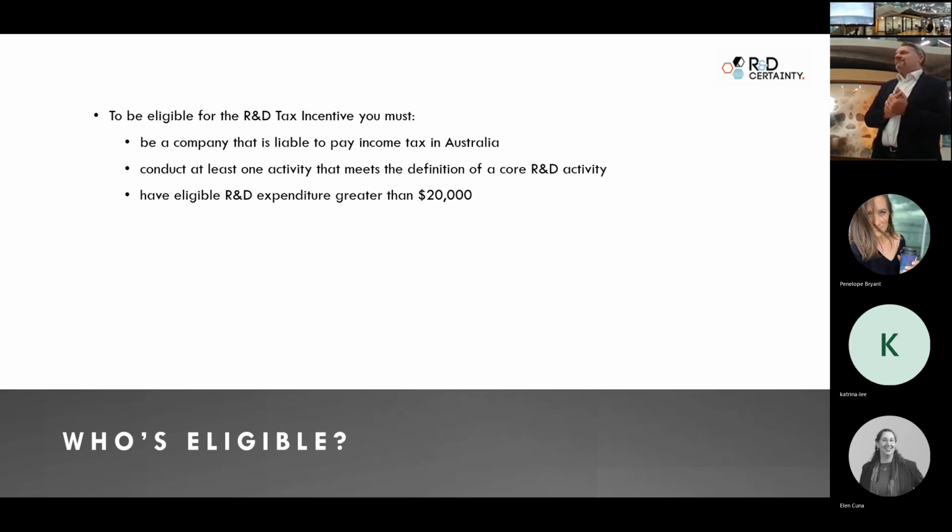But anyway, as long as you've got expenditure in excess of $20,000 related to R&D activities, you're eligible to claim in the program. Anything less than $20,000, you can't do that. But as long as you're spending more than $20,000 on R&D, you can get access to the program. It has to be through a company that's liable to pay tax in Australia. And you have to at least have one activity that, under the definition of the program, is a core activity, and we'll go through what a core activity is in a minute.